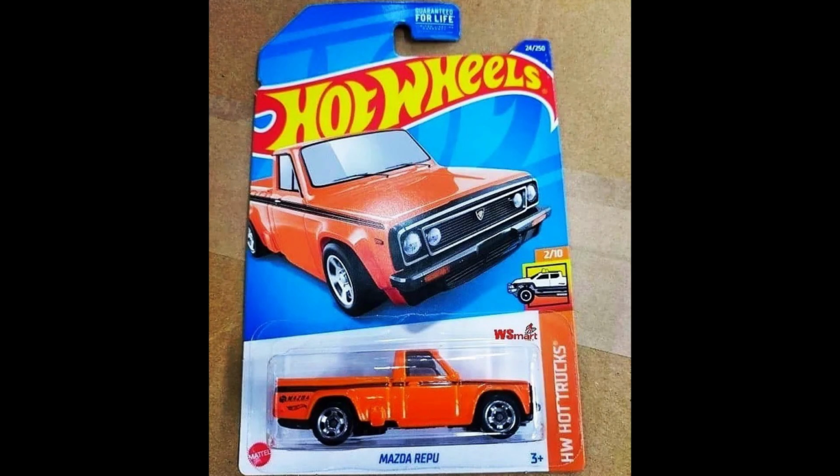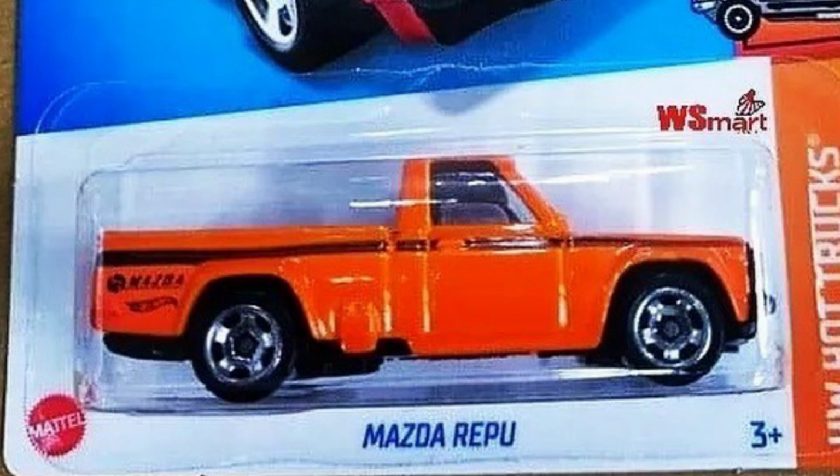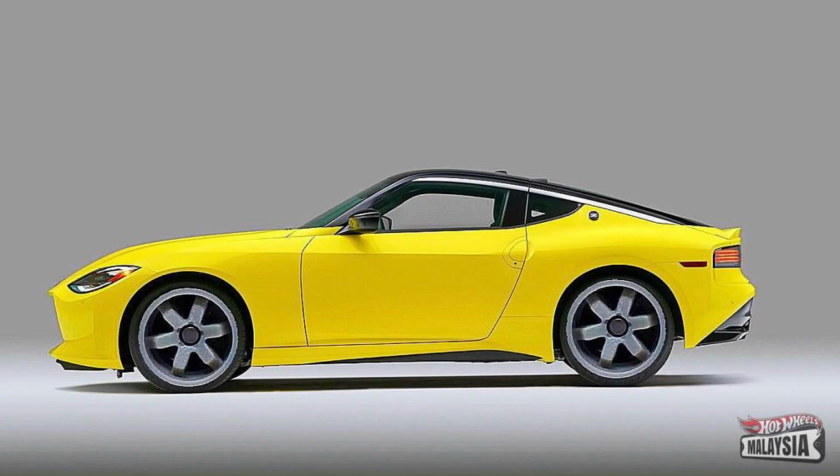A recolor of Mazda Repu that is coming soon on mix A case 2022. A Photoshop model of the 2022 Nissan 400Z by Hot Wheels Malaysia.